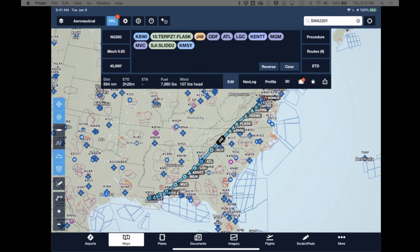Now, Josh, you mentioned that you actually do it in the opposite direction, where you start on flights and then send that flight plan to the maps view. So do you want to offer an explanation of how and why you do that?